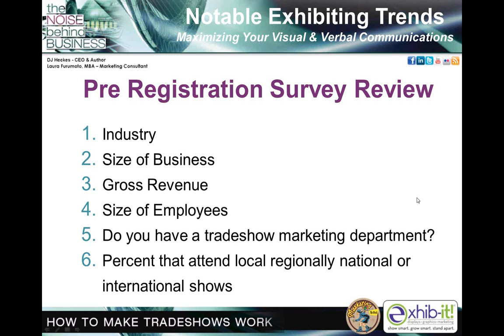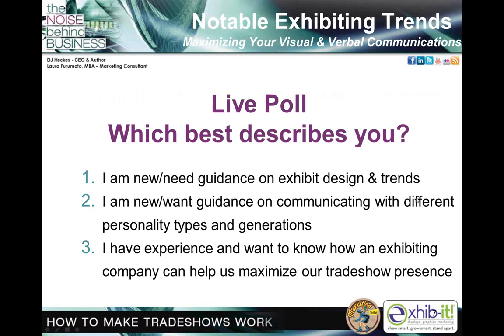So let's dig a little further and get to know a little bit about why you're here today and what your pressing issues are. Let's go ahead and take a live poll. Attendees, please take a look at your screen. Upper right-hand corner should be a poll section. Go ahead and unlock that. Just click on it.